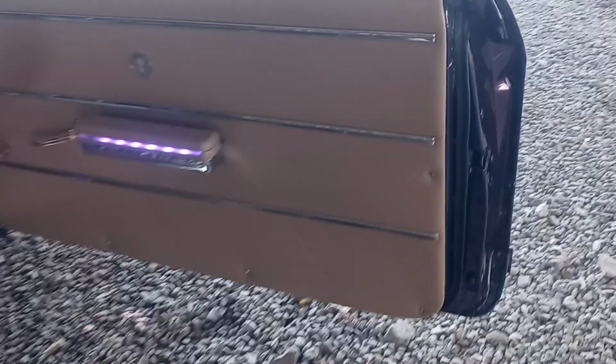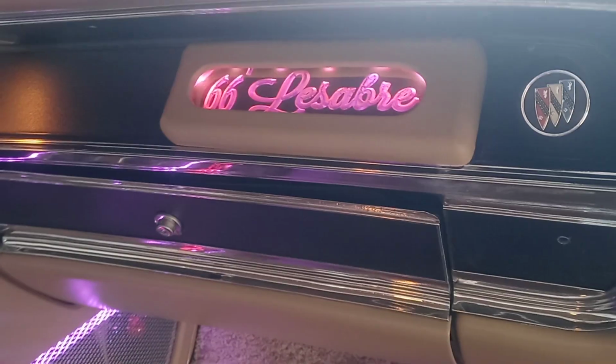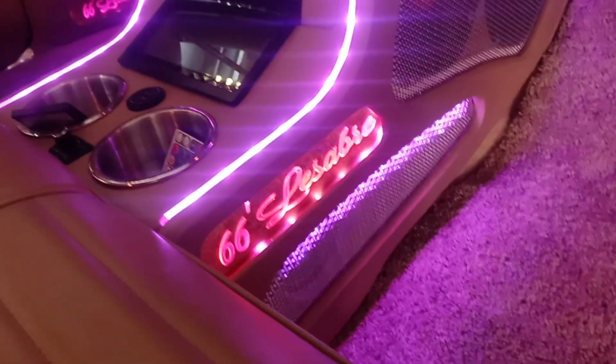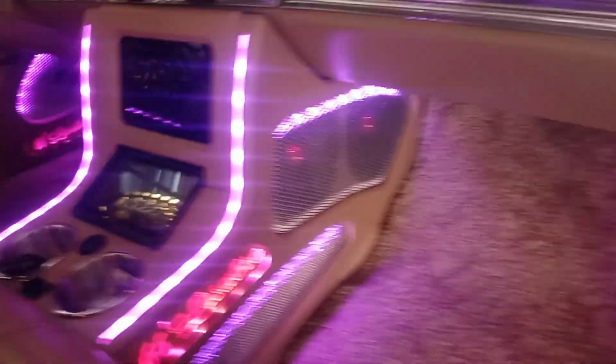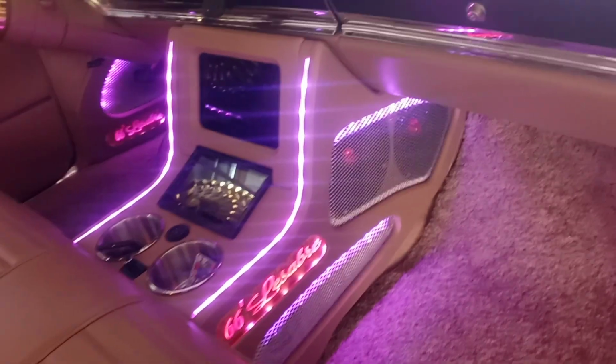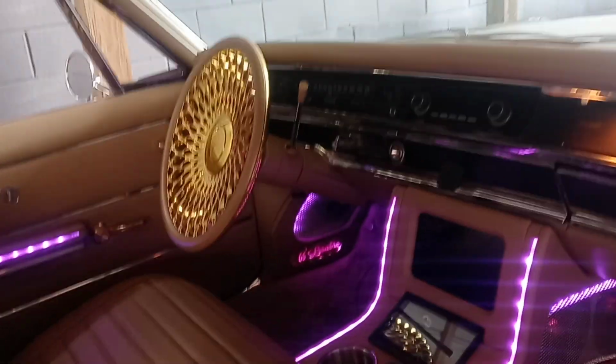Look at the door panels on this motherfucker. Even the locks is gold. The window cranks. Got the LED armrest. Nice little touch on the dashboard. Finely wrapped. Man, look at that. LeSabre. And then look at the flush fit of that console, man. That shit just crazy. Look at it. You know, that's one of Eddie's signatures, the runway lights. Matching steering wheel.